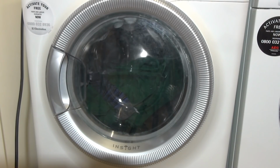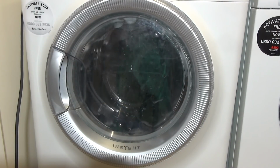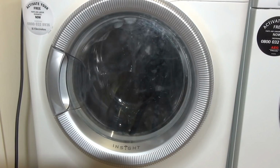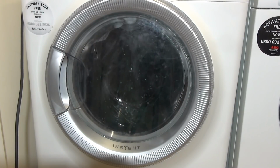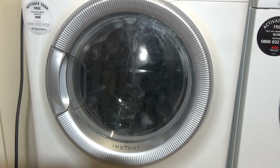You had Hoover and Hotpoint and Indesit, they all had load sensors, and this one doesn't, and it's a bit of a shame really. And it doesn't matter what cycle you select, there just isn't one. Been doing that for all 3 years, and it's not got any worse.